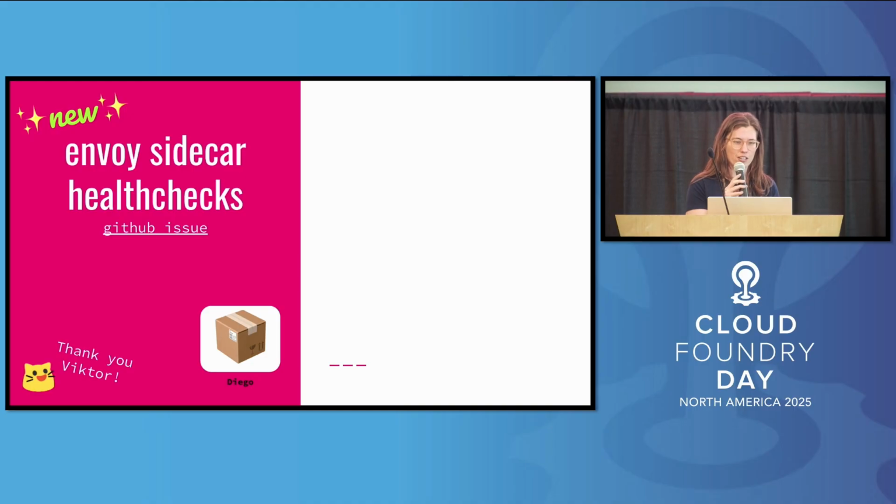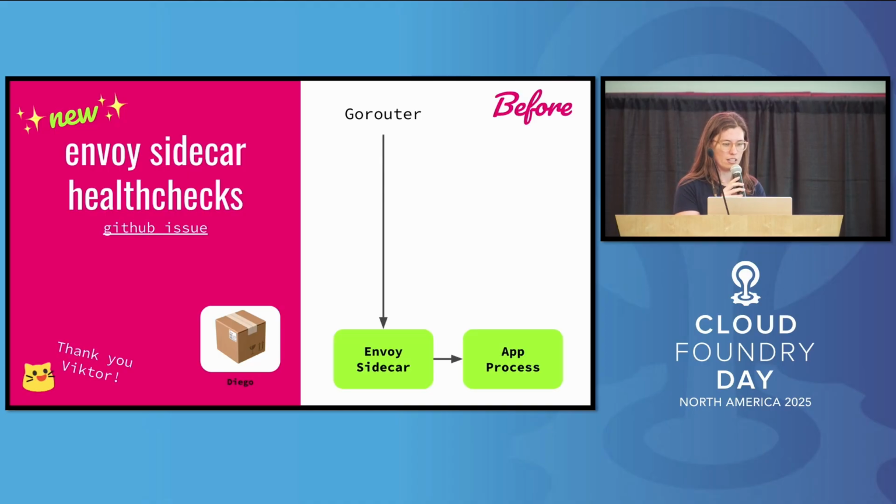Another recent addition is Envoy Sidecar health checks, and I needed a little diagram to explain why these are so exciting. So, of course, GoRouter always sends traffic to the Envoy Sidecar, and then the Envoy proxies it to the app process. And inside of every app container, there's an app health check running, and it talks directly to the app to see if the app is up and running and happy. And in this case, it is green check mark.